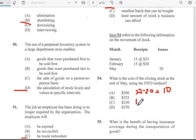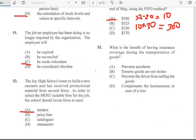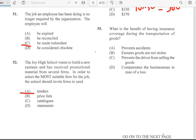Alright, guys, so we're going to multiply the 10, so it's 10 times 30, and for the 10 times 30, guys, we get 300. So the answer would be A for this one. So many calculations, guys. You could take a calculator into the examinations. I think most likely you could carry a calculator, if you don't want to do simple calculations.